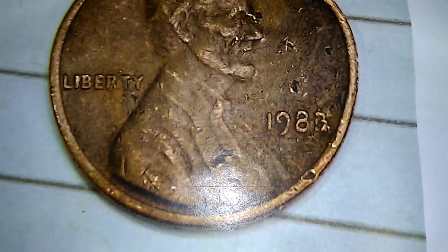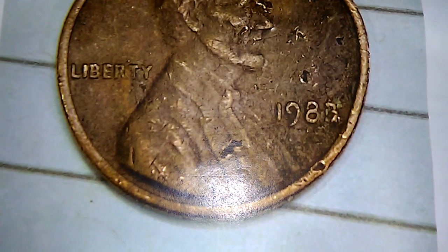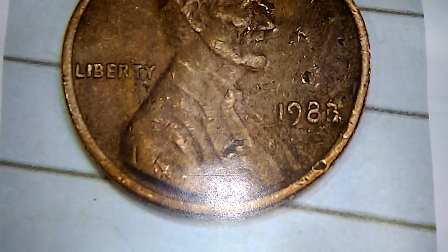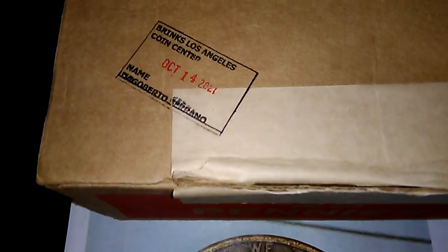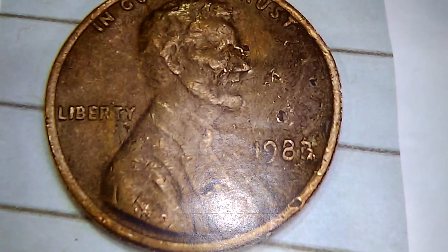On October 15, 2021, I went to my local bank here in Los Angeles, California, and purchased a box of pennies. In this box right here, I found this penny. This penny has definitely seen better days, but it is what it is. This is the condition that I found it in.